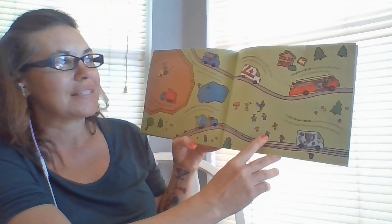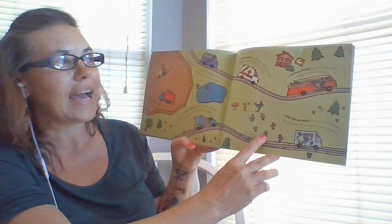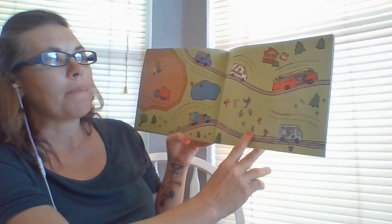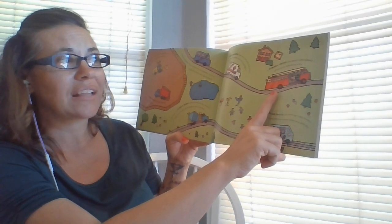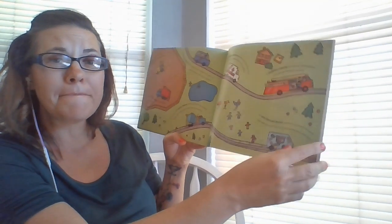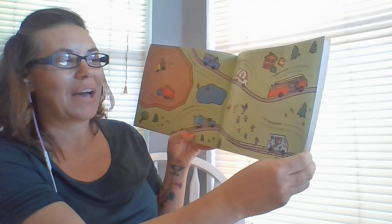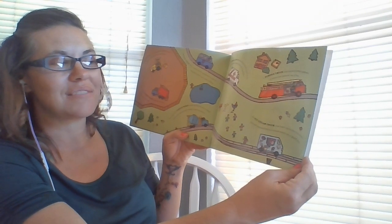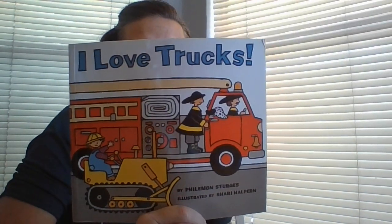In an ambulance, loud siren sounds come from speakers located near the headlights. A pumper truck, the fire truck that is, can squirt 3,000 gallons of water per minute. Oh my goodness, he's really great at that, huh? And an ice cream truck can have up to five freezers and sell about 750 ice cream cones on one day. Now, friends, those are all really important community member jobs.